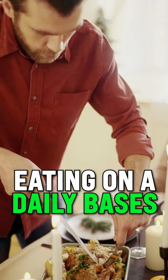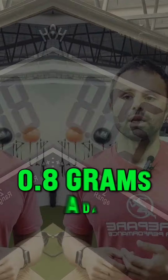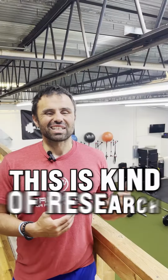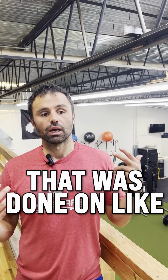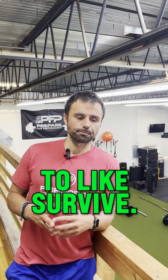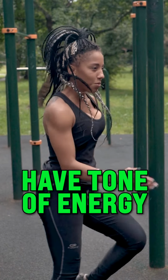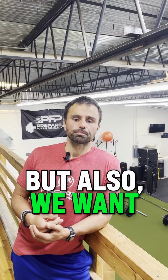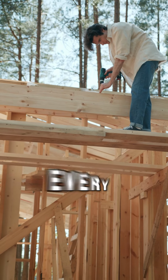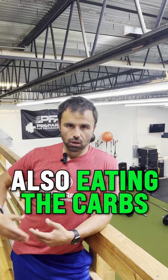daily basis. Right now, the RDA basically says that you only need about 0.8 grams a day per kilogram or per pound. This is kind of research that was done on like, hey, this is how much you need to eat just to basically survive. But we want to live optimal, and we want to be able to have a ton of energy throughout the day, but also we want to make sure that we are building every single day on top of making sure that we're also eating the carbs and fats that we need.